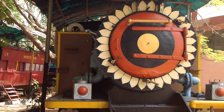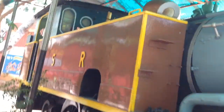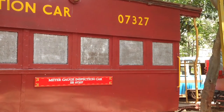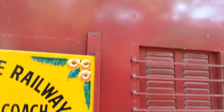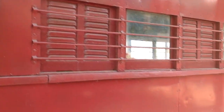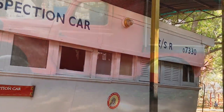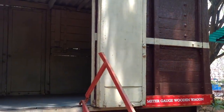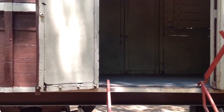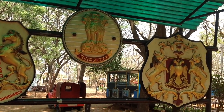Narrow gauge steam locomotive SR37338. Meter gauge inspection car. Narrow gauge coach of Mysore State Railway, built in 1927. A meter gauge inspection car. Austin rail car for track inspectors. This is a meter gauge wooden wagon. Here are a few logos of different railways.